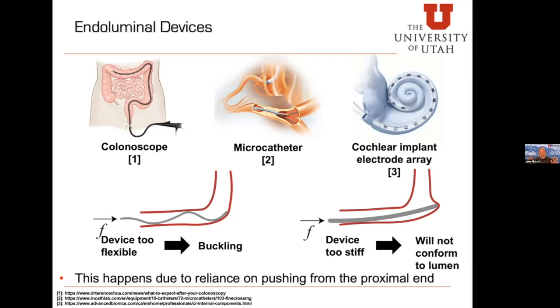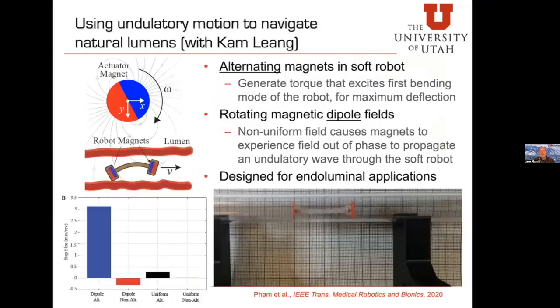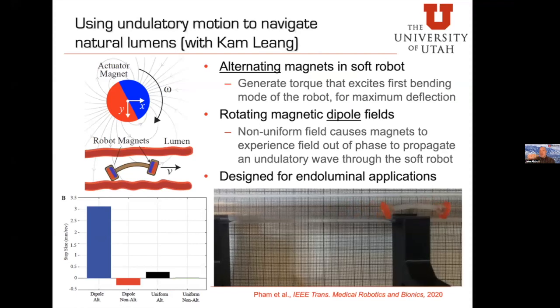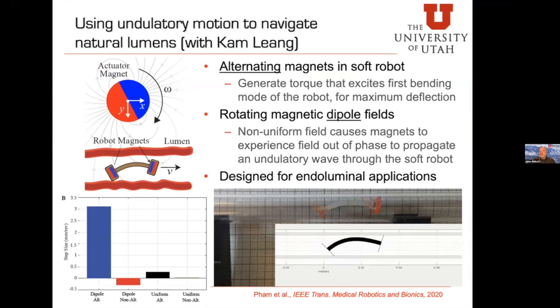So we stepped back and said, this well-known problem really all stems from our reliance on pushing the device in from the proximal end. If we can move away from that pushing philosophy, we can circumvent this problem. So we came up with a really simple physics where you take a continuum structure and embed permanent magnets in it, and those permanent magnets have alternating magnetization. So each magnet has reverse polarity in terms of its north and south. Then I sweep a rotating dipole field over it, and it will induce an undulatory, inchworm kind of locomotion that will cause crawling in a deterministic direction.